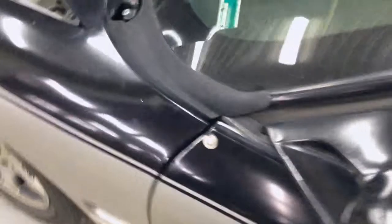It does, yeah. I'm definitely going to take the steering wheel off. It's got a nice little tear up here too. So I'll probably replace it with the Grant steering wheel because I like their feel. Get rid of the airbag too. I got a few ideas for this car.